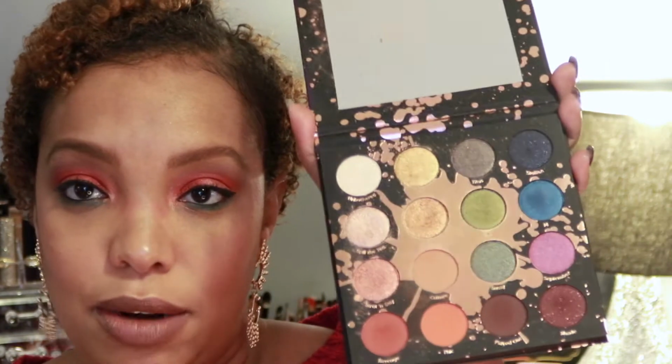The mattes are great. I think she just really hit it out of the park with this palette. This is a good everyday palette.